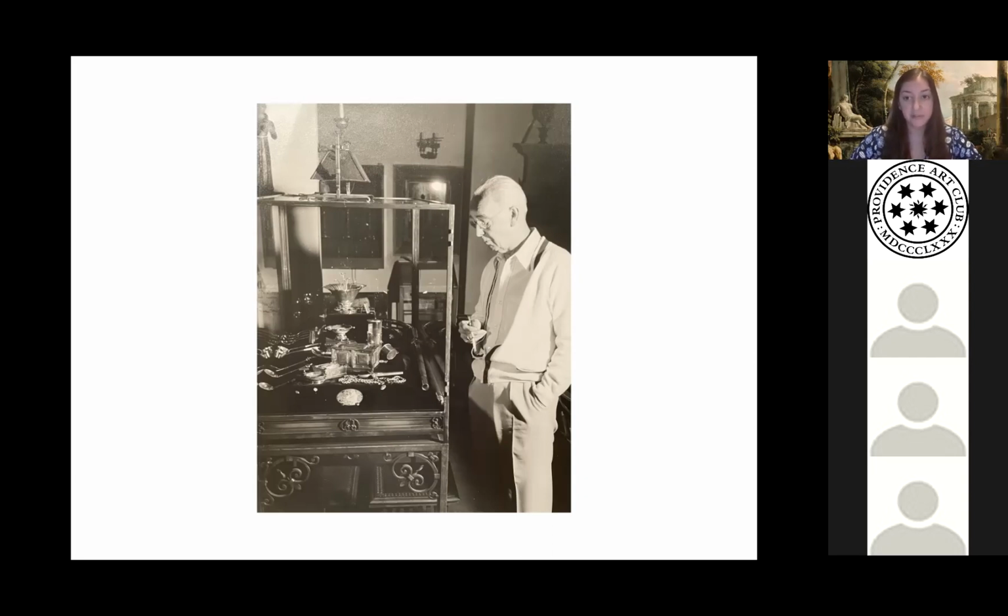And this is one of the very few photographs that I've ever been able to find of Mr. Brigham. Certainly, it's the best quality image. And here he stands peering into a very ornate case of objects, all of which he designed and made, and most of which, if not all, are in the RISD Museum today.